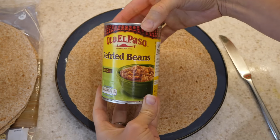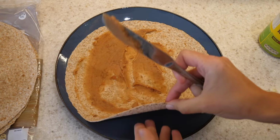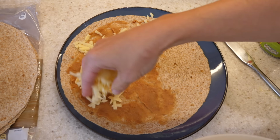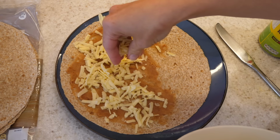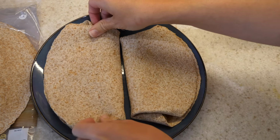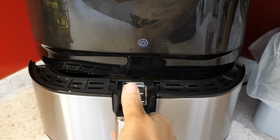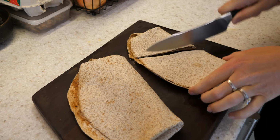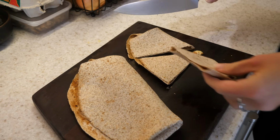Okay, so today I'm going to make some quesadillas. So what I'm going to be using is this Old El Paso refried beans in a tin. So I'm going to spread that onto the wrap, and then I'm just going to sprinkle some cheese on top. This is a really, really basic wrap. So usually when we have wraps, we'll add some like peppers in here as well, and loads of other bits like chicken and things like that. But I just wanted to show you how well they cook in the air fryer. You pop them in on the pizza setting, and in 8 to 10 minutes, they are done, really crispy and ready to eat.